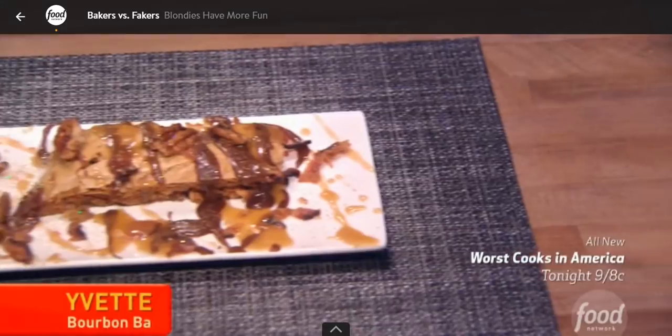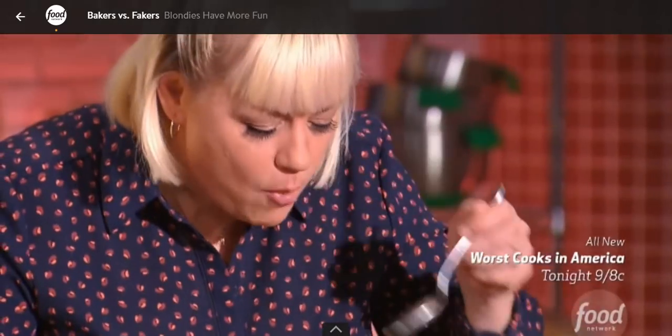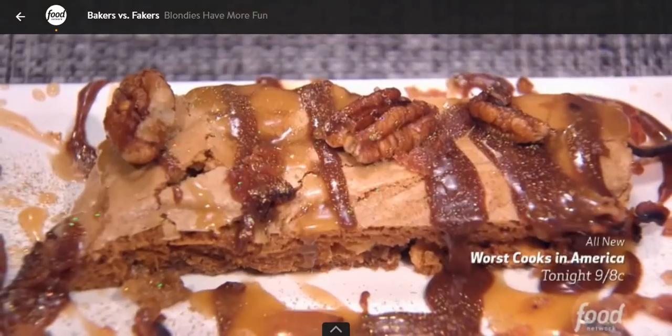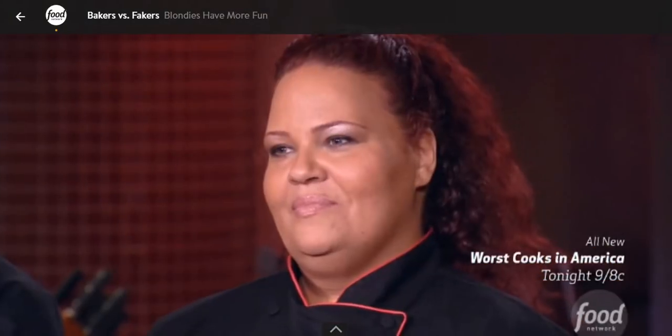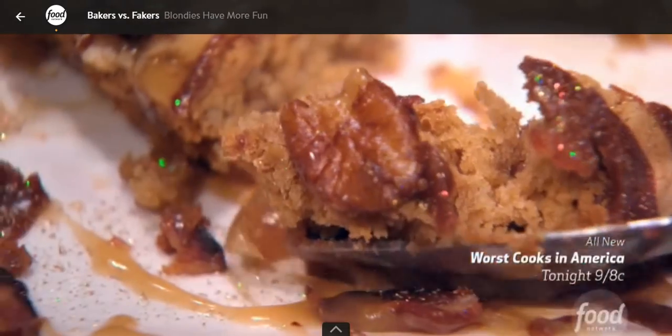Yvette, I made a bourbon bacon bling blondie. All the way through, there's bourbon and everything. It looks like an explosion. That was a miss for me. But the blondie is right there. It's that sweet spot of the blondie where there's that goo, enough in the middle, and the crispiness on the outside. And so I'm really happily surprised.